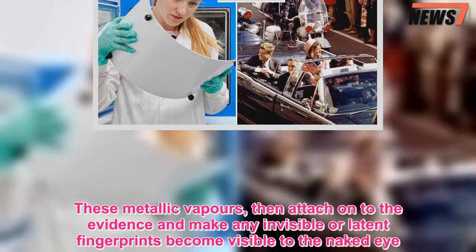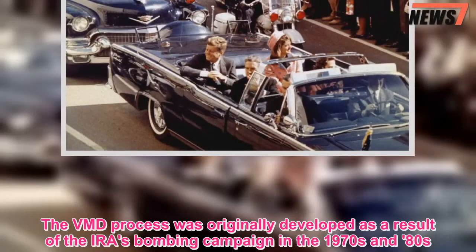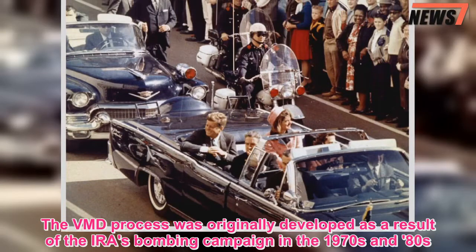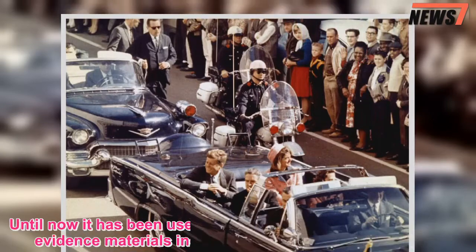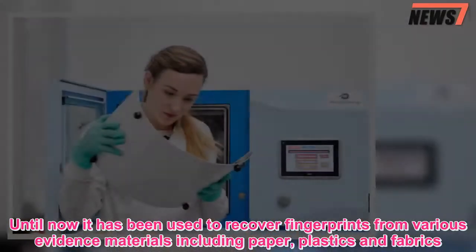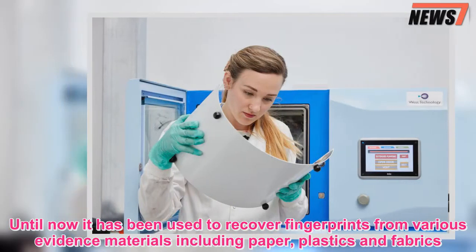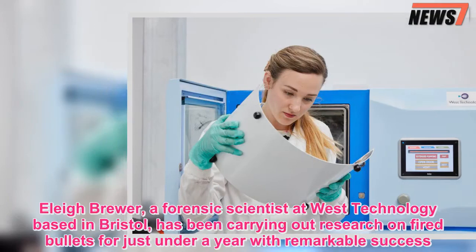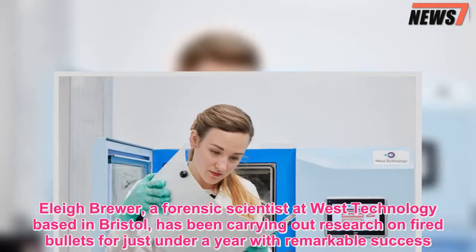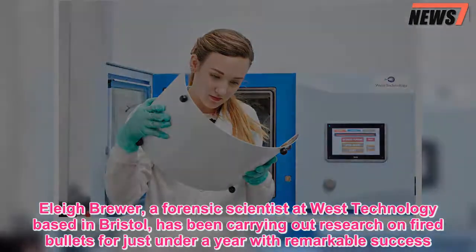The VMD process was originally developed as a result of the IRA's bombing campaign in the 1970s and 80s. Until now, it has been used to recover fingerprints from various evidence materials including paper, plastics and fabrics. Brewer, a forensic scientist at West Technology based in Bristol, has been carrying out research on fired bullets for just under a year with remarkable success.